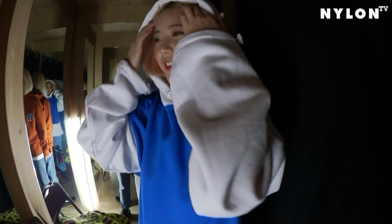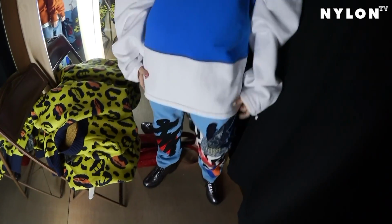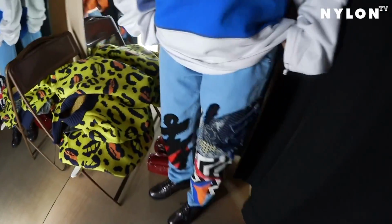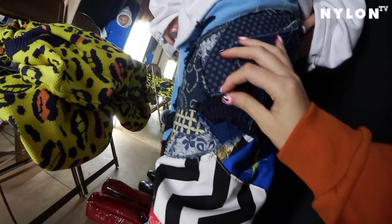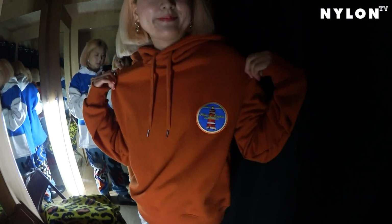This is Q2's outfit. And she wore these pants, although they're super huge. Well, if it was only my size. The detail's amazing, man. Wow. It's all frayed. All the little details there.